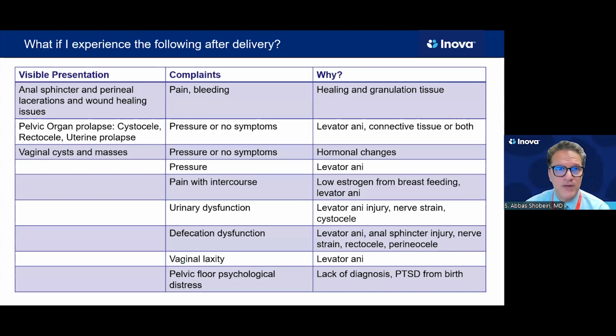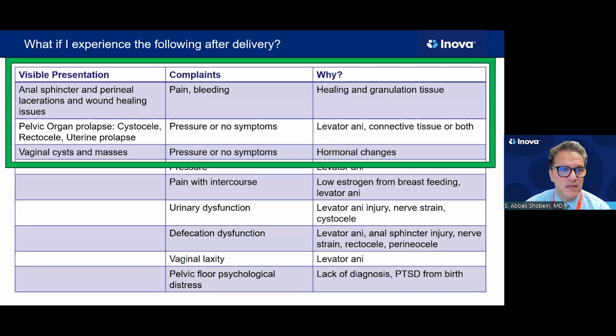So now that you have delivered your baby, what if you experience these conditions? What if you have anal sphincter or perineal laceration, or your provider repaired you, but you're having wound healing issues? Well, you may have pain and bleeding after delivering your baby, and there may be healing issues and granulation tissue problems. But if you deliver your baby and now you have a cystocele, a rectocele, or uterine prolapse, you may have pressure, you may feel some tissue coming out of the vagina, or you may simply have no symptoms whatsoever.